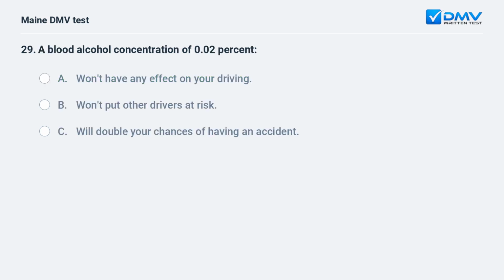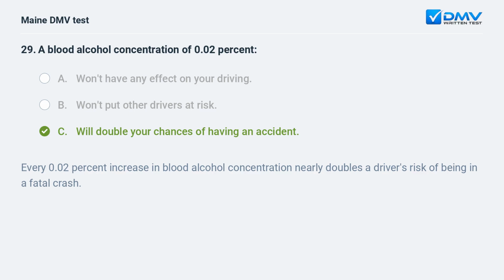A blood alcohol concentration of 0.02%. A. Won't have any effect on your driving. B. Won't put other drivers at risk. C. Will double your chances of having an accident. C. Will double your chances of having an accident. Every 0.02% increase in blood alcohol concentration nearly doubles a driver's risk of being in a fatal crash.